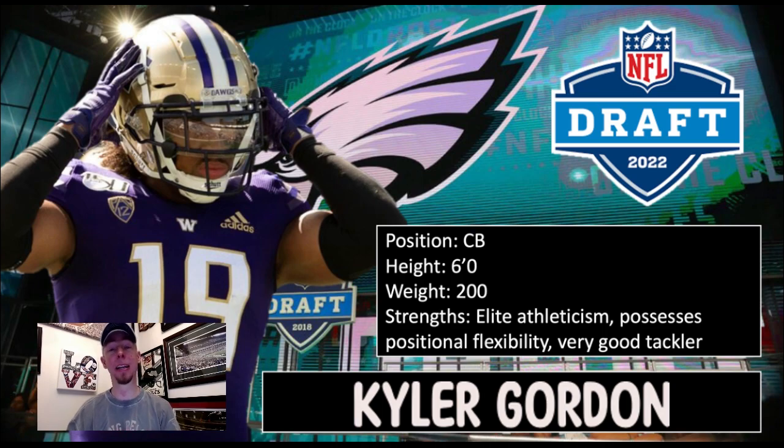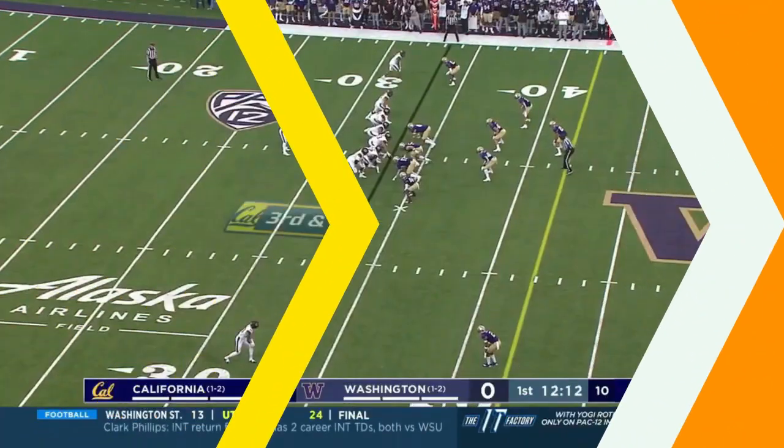I think he'll most likely go in that round 2 to 3 range, but I left round 1 open due to his excellent positional versatility and measurables, which will be off the charts. Let's look at the tape.